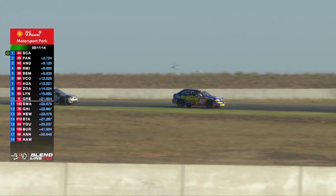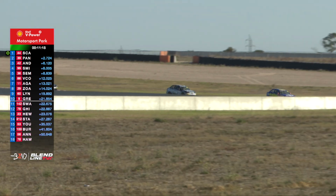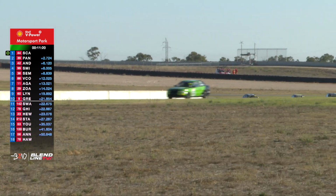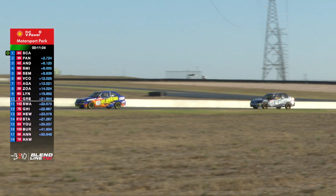Mix. It's got a real Hot Wheels look about it, that livery, hasn't it? I knew it was familiar somewhere. That's what it is. Yeah, Hot Wheels look. Exactly right. Looks pretty cool. Just the same, they've done a great job of freshening up the livery on that car.